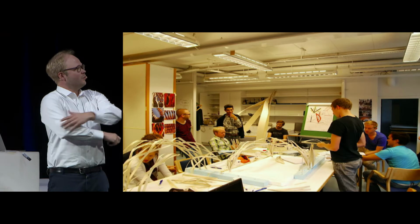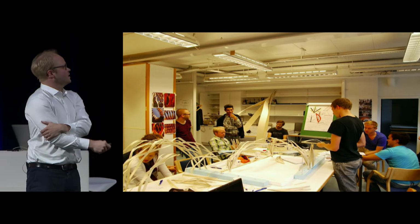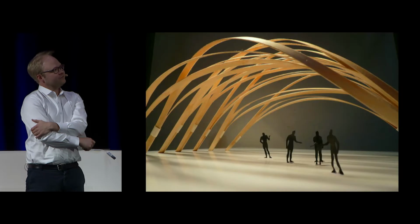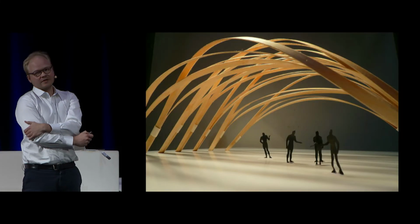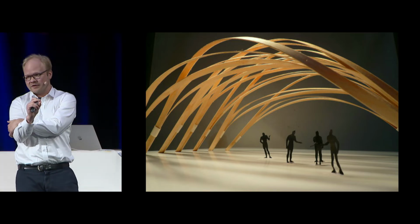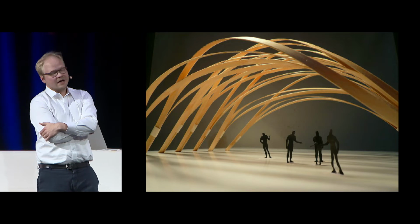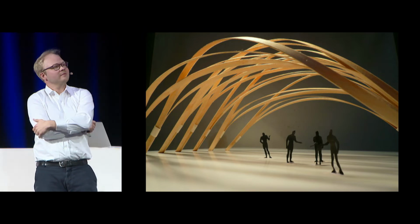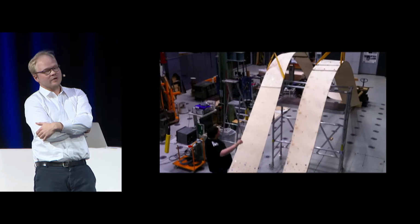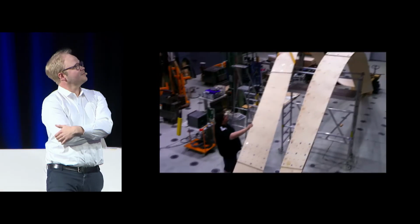So we work very closely. This is from Aalto University. We started a research project studying new kind of timber structures. And we came up with this multidisciplinary group an idea of using only 18 millimeter thin plywood structures and create this experimental structure in China. And this is how we tested the first one. This is the architects making engineering.